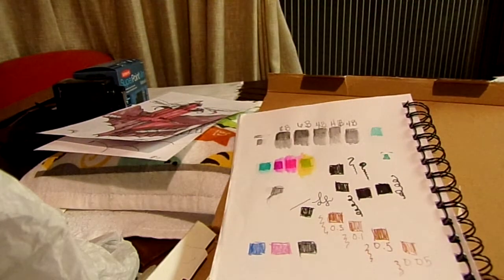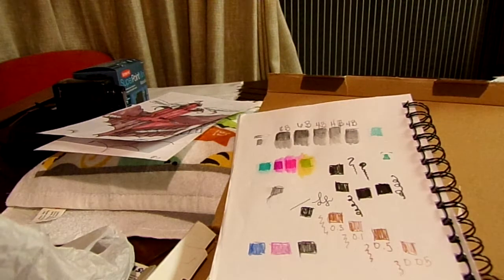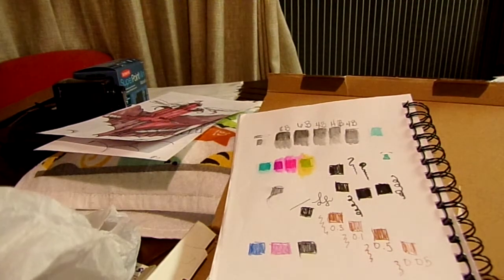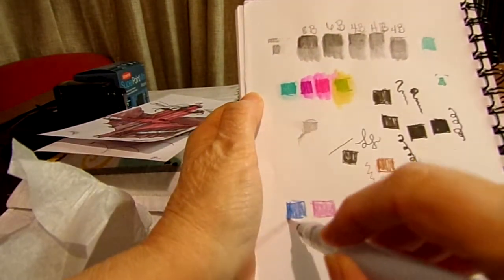Let's see what colors these are. I can't read it. I can't read to see if it says black on it or what. No, it doesn't. It doesn't give a color. No, it doesn't look like it gives a color on it. But anyway, let's check out the water solubleness of these things here.